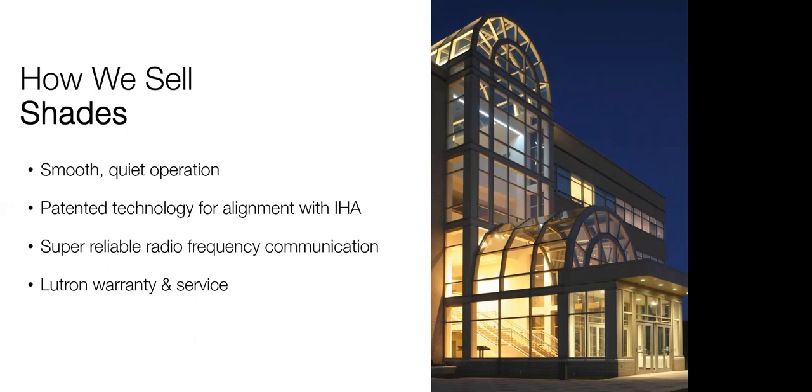Smooth, quiet operation, right? You talk about intelligent hem bar alignment and how your hem bars are going to line up perfectly the entire time in motion or stationary. You talk about radio frequency communication with Clear Connect, how it's going to work every single time. And yeah, it's going to work even further away than we promise you it's going to work, right? And you talk about the Lutron warranty and service. So that's awesome. I mean, that's definitely one of the massive differentiators of Lutron.